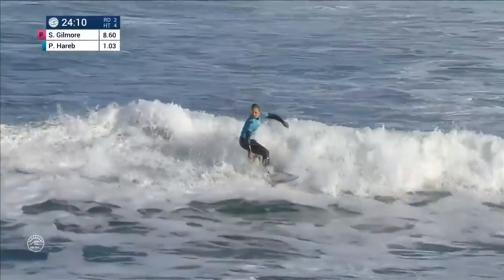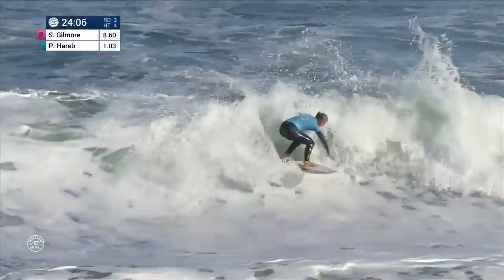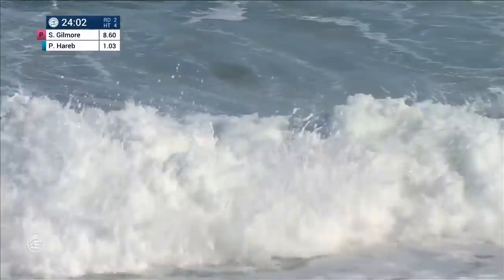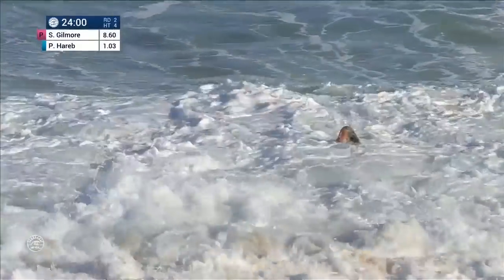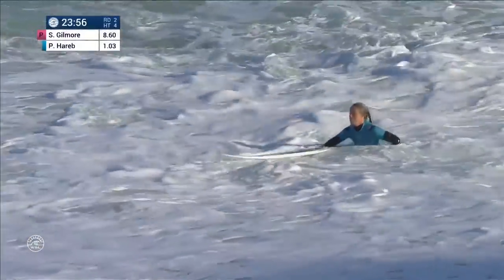You're looking at a warrior, a seasoned competitor, a few solid years on the QS to finally make a comeback. So she's going to make it count. Sits down on the sand and recovered in a brilliant way after the 1.03 Potts. Wow, yeah, absolutely.